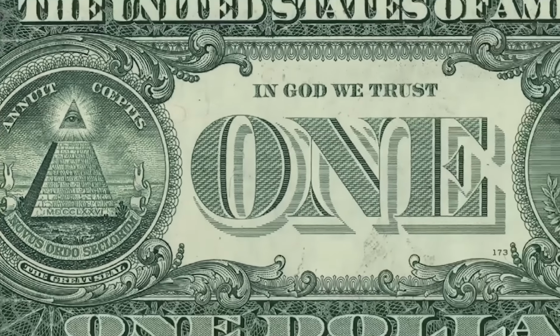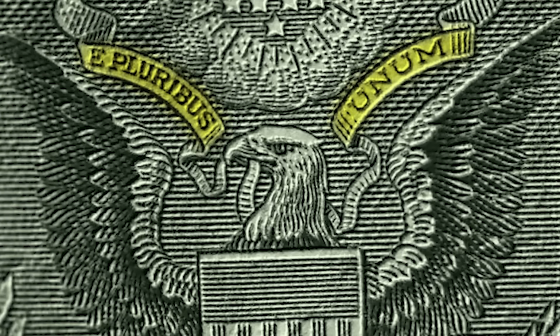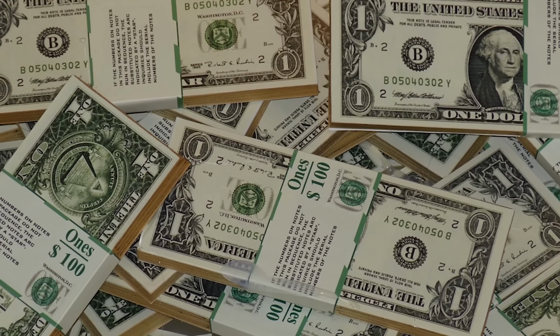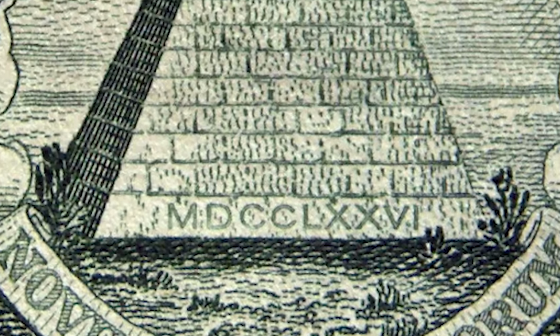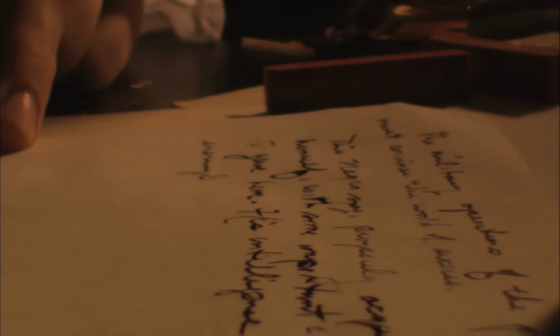In the banner in the beak of the eagle on the back, you may recognize the Latin phrase e pluribus unum, which means "one from many," and is talking about the 13 colonies coming together to form one nation. The last bit of Latin on the dollar bill isn't a phrase but a date. It is kind of hard to spot at first, but if you look closely at the base of the pyramid, you will see the Roman numerals MDCCLXXVI, which represents the year 1776, the year the Declaration of Independence was signed.